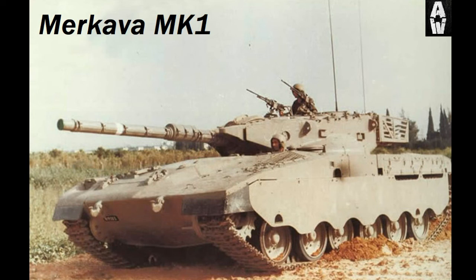I do highly recommend the Merkavas. The Merkava Mark 1 is actually pretty good. It feels like they recently buffed the engine because it used to be so bad at climbing hills, but now it's actually pretty good. It's not the fastest main battle tank. It's far from the fastest main battle tank, but it's one of the better armored main battle tanks.